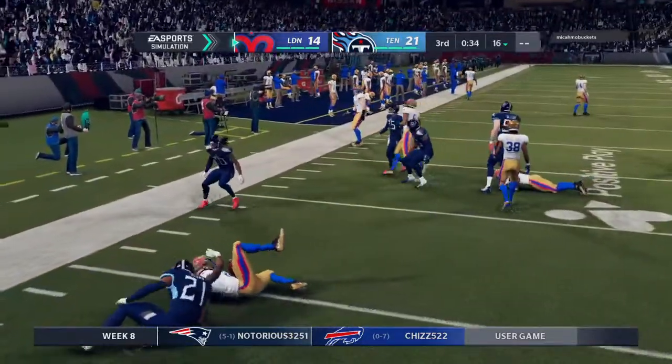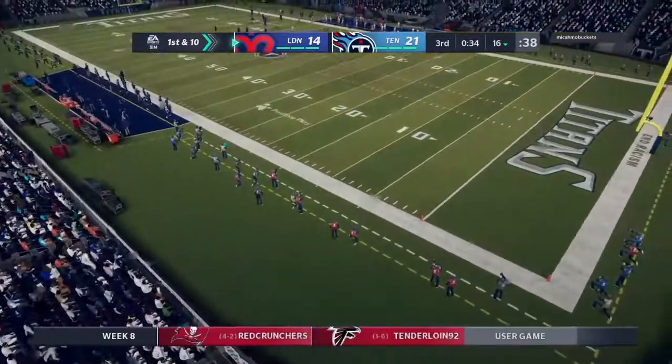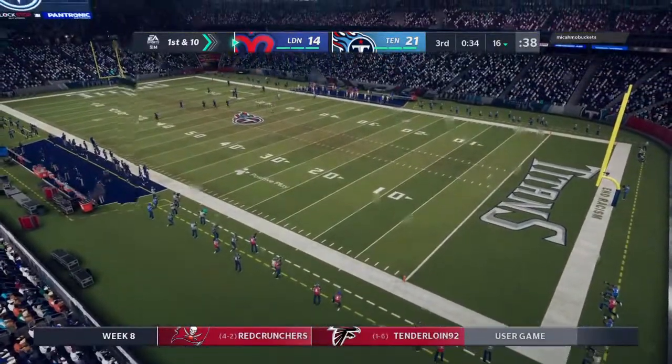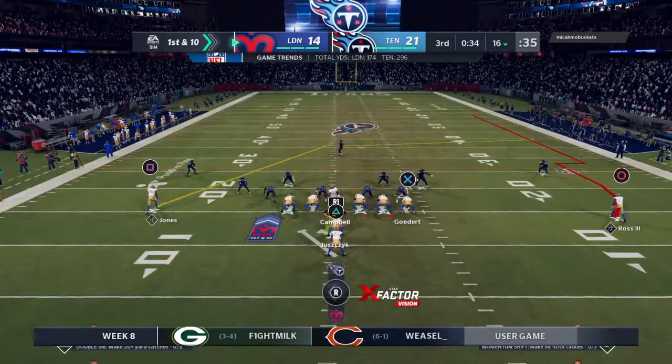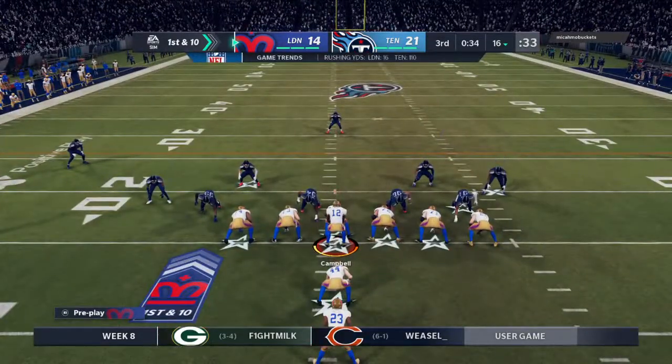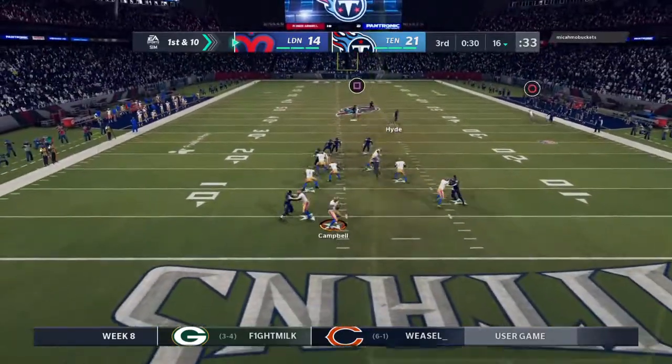And in hindsight, probably should have taken a knee as he only gets this out to the 16-yard line. They'll take over. 1st down and 10. The offense now at the line, ready for their next drive. They'll look for a drive to tie this up, down 21-14 as they have it 1st and 10.